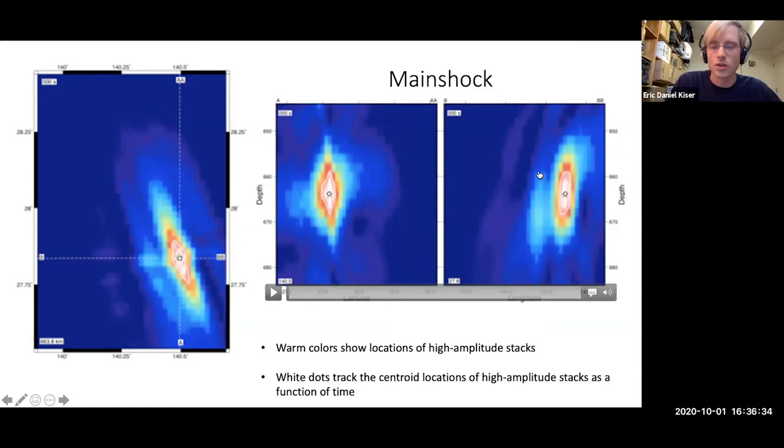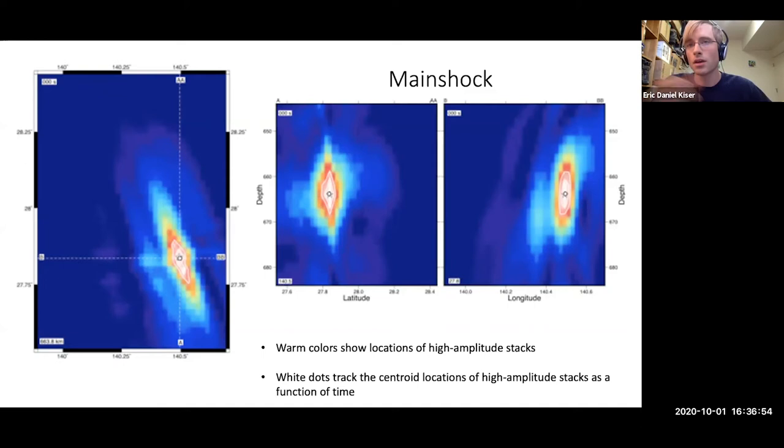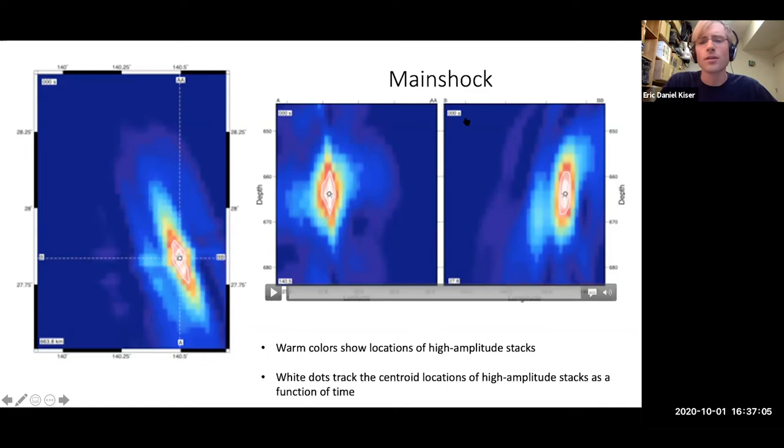Just to give you a bit more here, the warm colors, as I said before, are where we have high amplitude stacks. So the white areas are high amplitude stacks. And I'm going to put dots at each time as this rupture progresses, at the centroid locations of the high amplitude imaged energy. So you can track the rupture as it progresses through time. And speaking of time, time's up here in the upper left-hand corner. I realize these got blurred out a little bit, so I apologize for that, but hopefully you'll get the gist of what's going on here. So I'll just play this movie. These were all played at the same time.